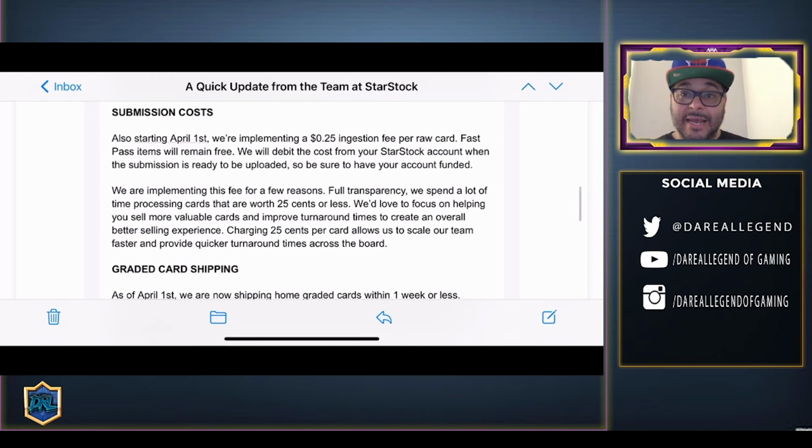Now, this change here, I think, is the biggest one. Starting April 1st as well, we're implementing a 25 cents ingestion fee per raw card. Fast Pass items will remain free. We will debit the cost from your Starstock account when the submission is ready to be uploaded. So be sure to have your account funded.